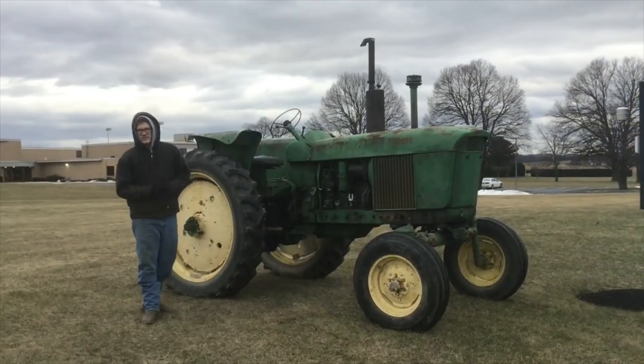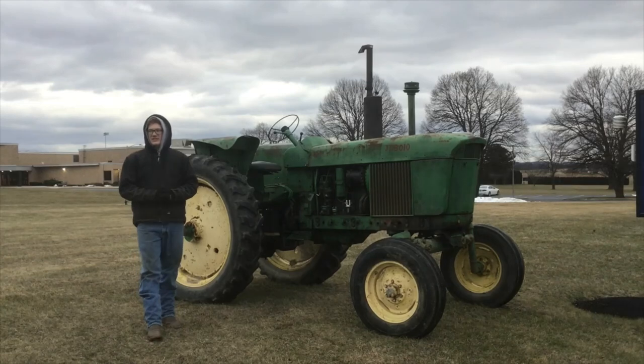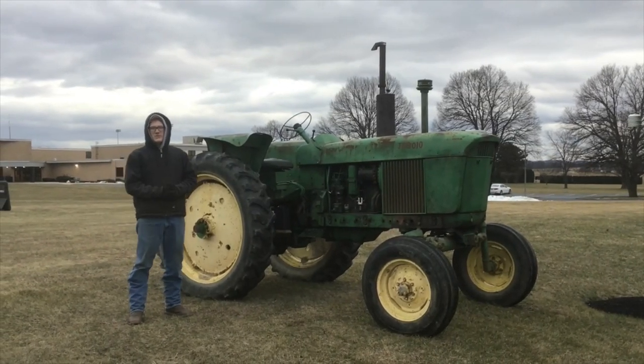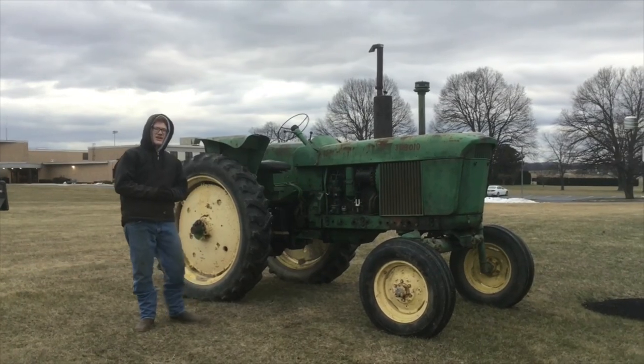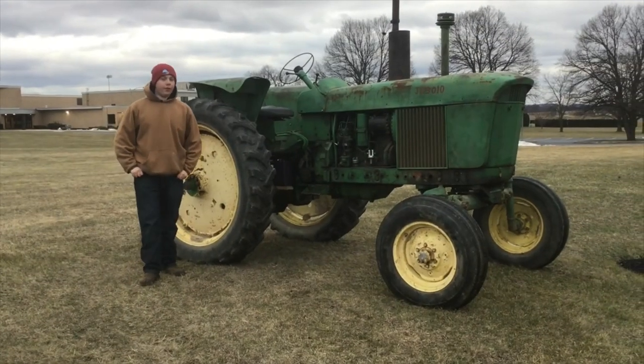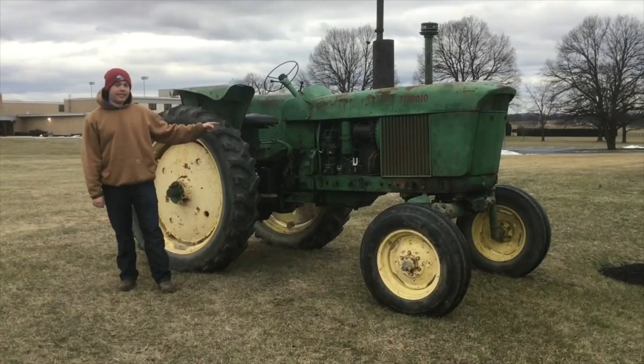Engine configurations for this particular model were gas, LP gas, or diesel. They were rated at 60 horsepower, and the original price new was $4,700. There were a total of 44,000 of these bad boys made from 1961 to 1963.